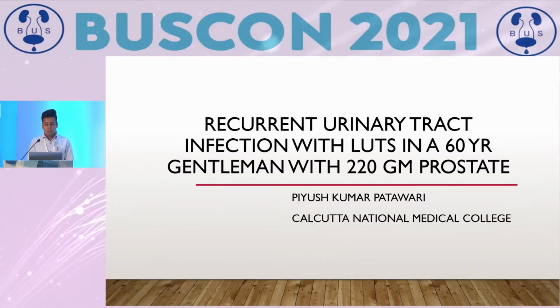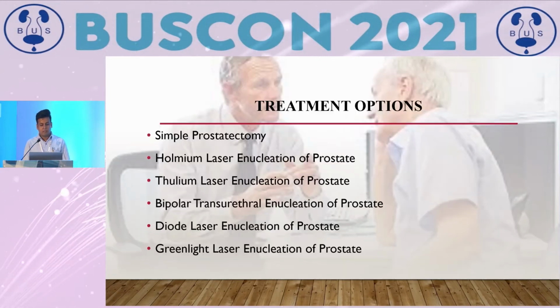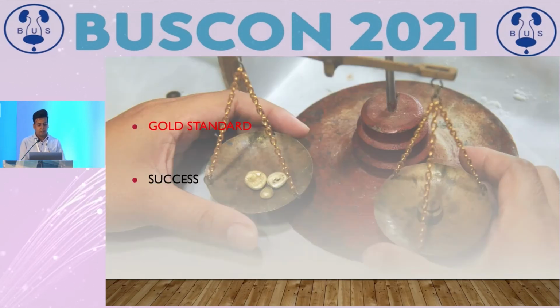Respected teachers, my seniors, colleagues and juniors, today's debate is on recurrent urinary tract infection with lower urinary tract symptoms in a 60-year-old gentleman with a 220 gram prostate. For the sake of this debate, our patient is planned for surgical management. Treatment options are either simple prostatectomy or various enucleation techniques.